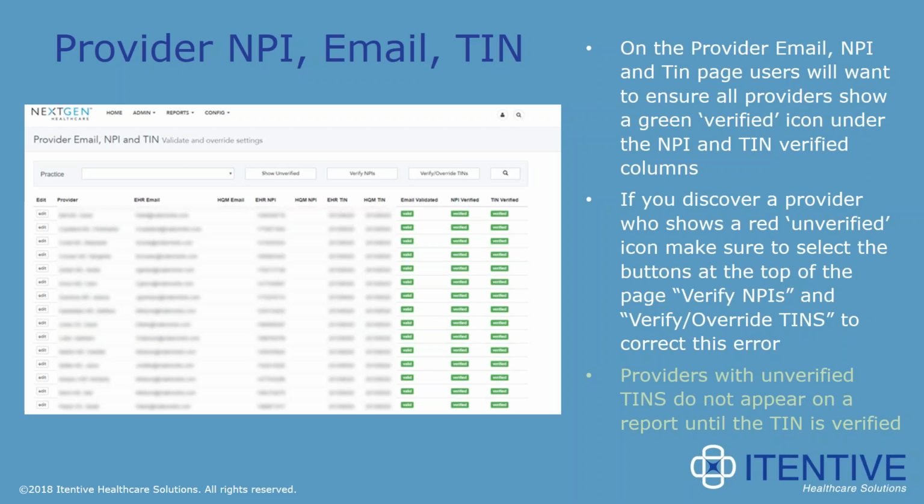So the first piece, that provider HQM email, is pulled from the provider master file and file maintenance. So if you find that an email is missing or maybe incorrect, the best practice is to go into that provider master file and actually make the update. But you also have the option to override that email address from within the portal. And that email is used by CMS and commercial vendors for several programs.